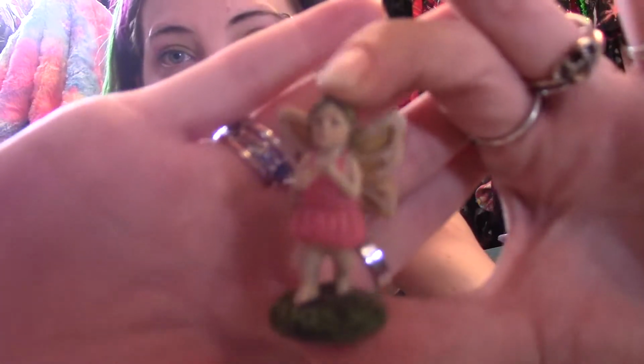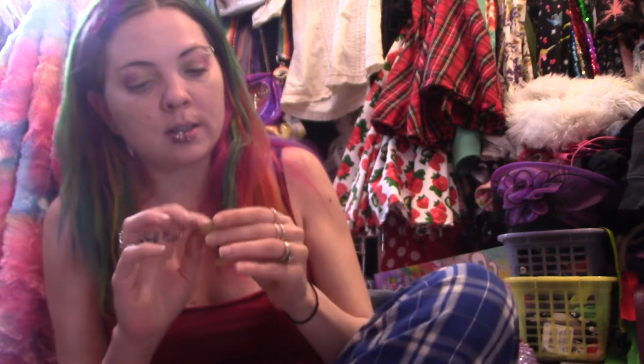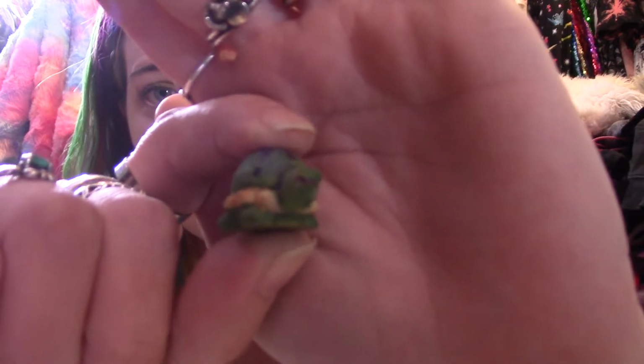There's a little fairy. I'm gonna put her in there. I might not use all these, however this little terrarium turns out. There's a little bird bath, sunflower dealy. That little turtle is so cute. Okay, I think the turtle's gonna go in there. Look how fat he is. I love him.